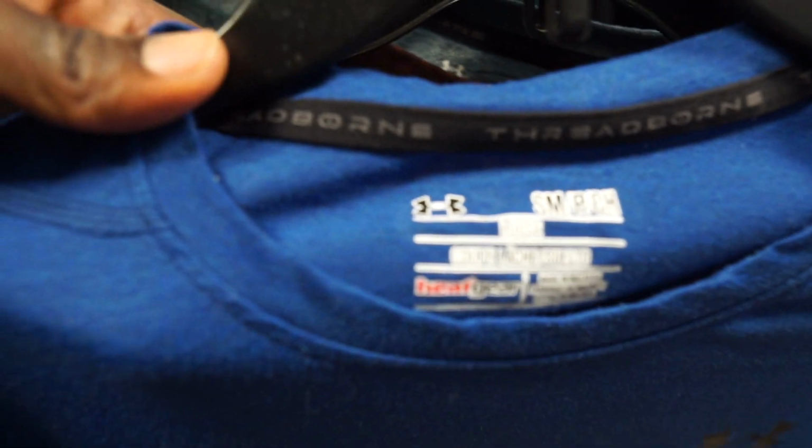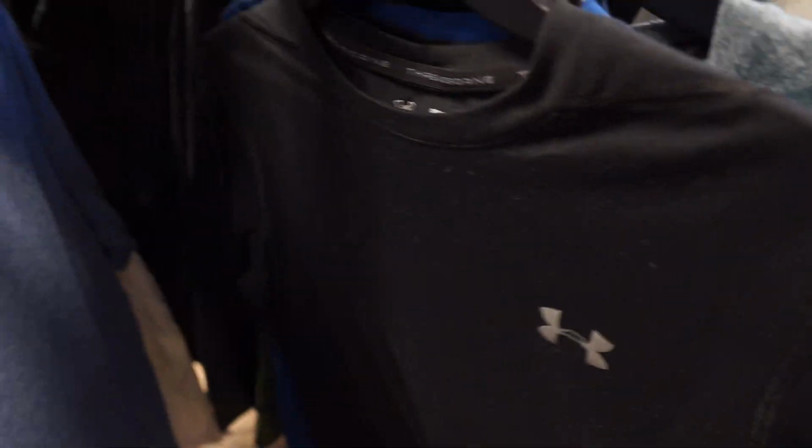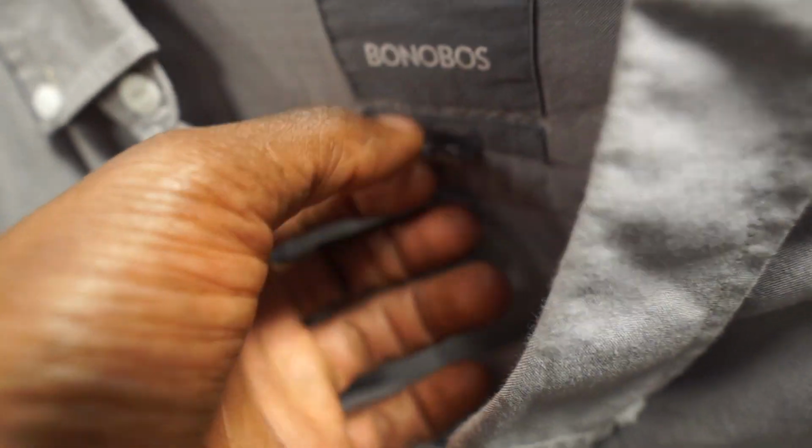Next, I saw a whole bunch of these Threadborne Under Armour t-shirts. I usually don't even bundle items on Poshmark or on eBay, but something like this, where it's the same size, just different colors, and it's all Under Armour, this is definitely something I'm gonna try bundling. I picked up all 5 of these. They were $2.50 each, so I paid $12.50 for all of them. So I'm thinking I'll probably try maybe $40 for all of these. We'll see. I'll have to check the comps on how much bundles go for.